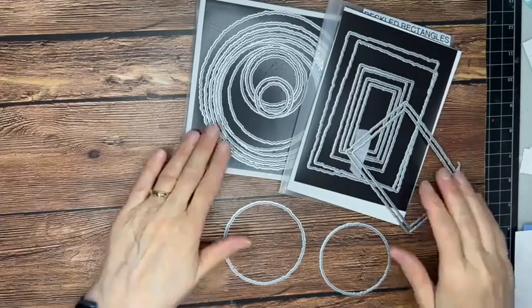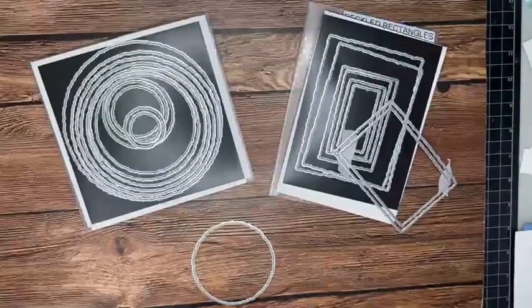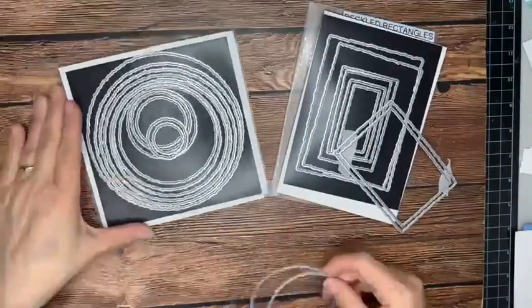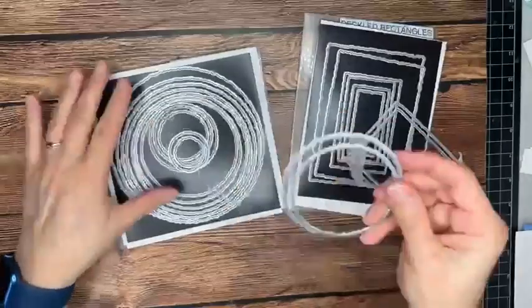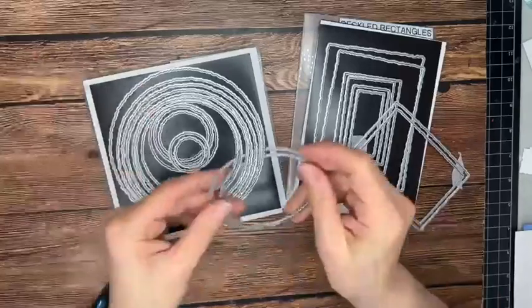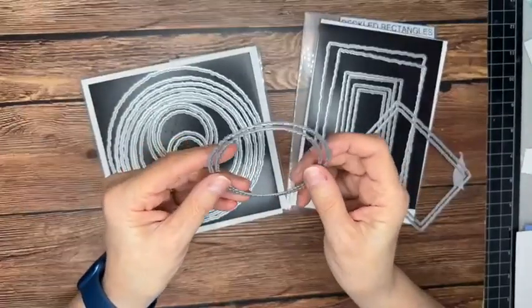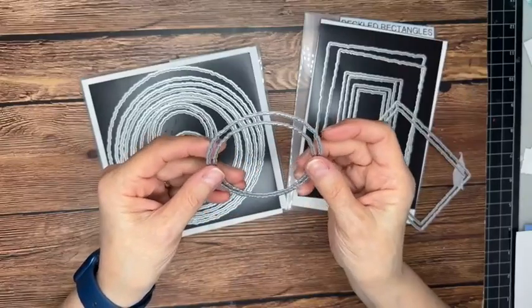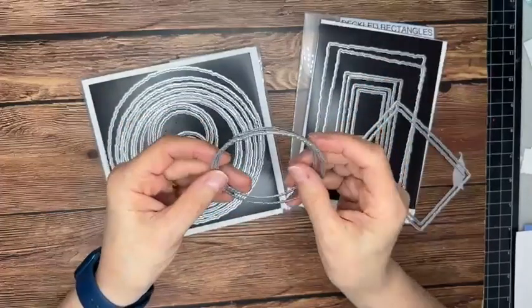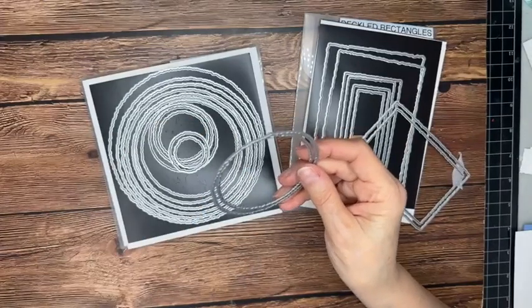So the star of the show today is really the Deckled circle and the Deckled rectangle dies. You can see that these are nesting dies, which means they come in sizes that work really well together. So all we're going to do is get two that are touching, the next size up or the next size down, and we're going to cut a frame.